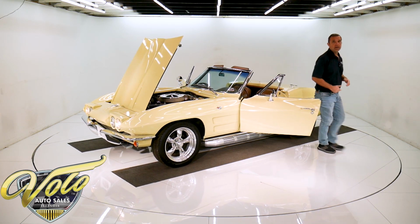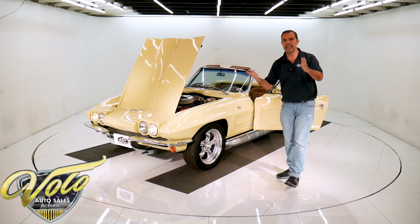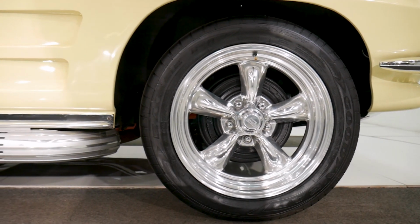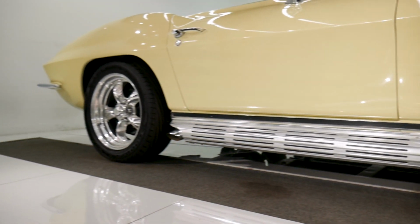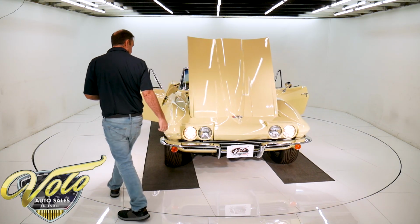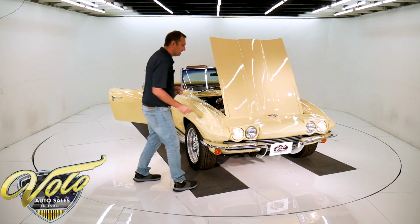The automatic's very desirable, especially when you get it with power steering, power brakes. You just get in it and cruise. It's our 17-inch polished torque thrust wheels with Goodyear F1 performance tires. Everything fits nice and square. The headlights fit in here real nicely.